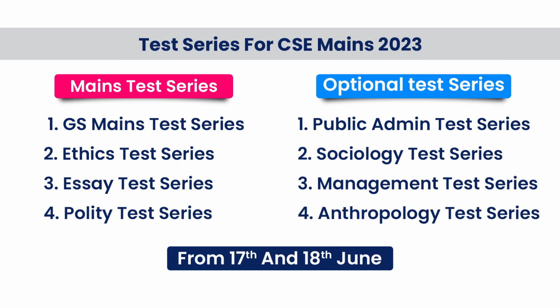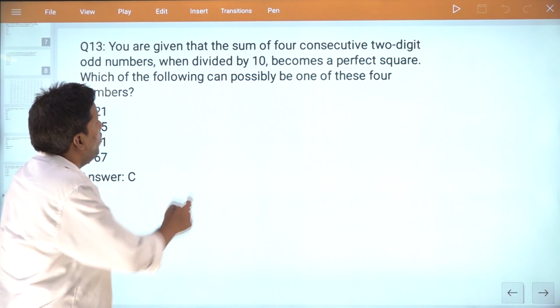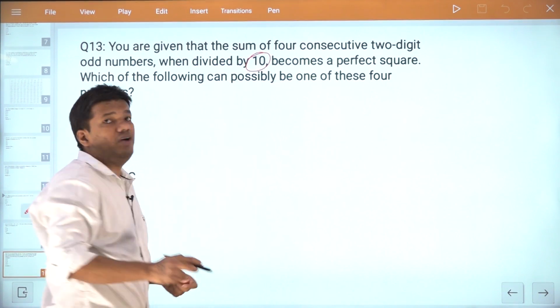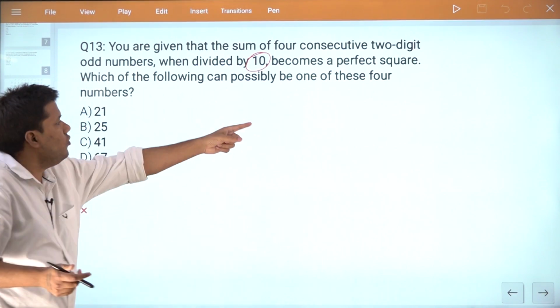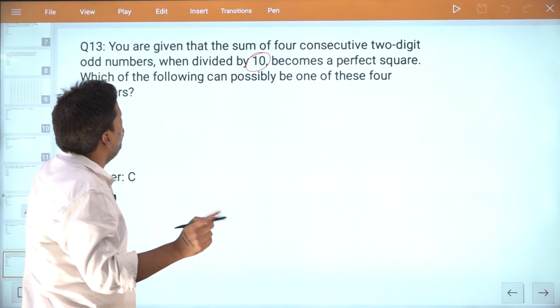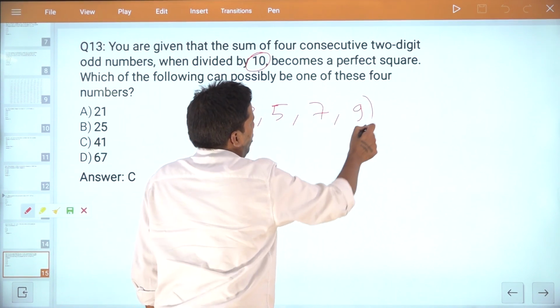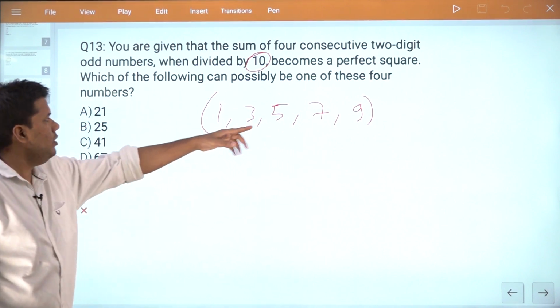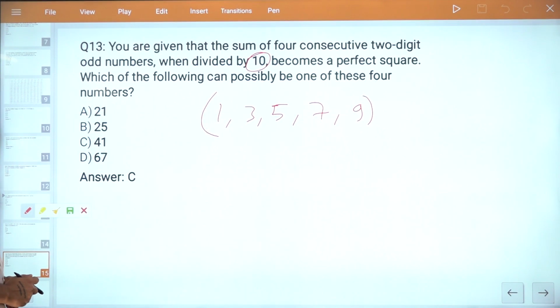But you are not going to check all these combinations, because there are many. So what you will do is see what could be the unit digit of the odd numbers, because when you divide the sum by 10, you get a perfect square. This tells you that by adding those 4 consecutive numbers, you will get 0 as a unit digit. So the unit digit can be 1, 3, 5, 7, 9, because only when these digits are present at the unit place can you have an odd number.